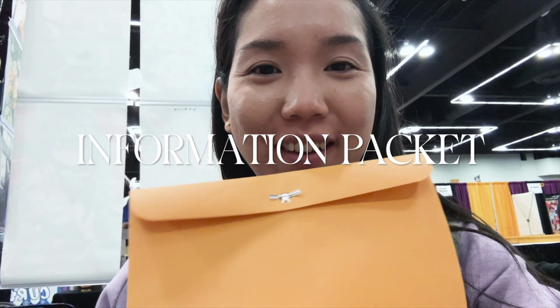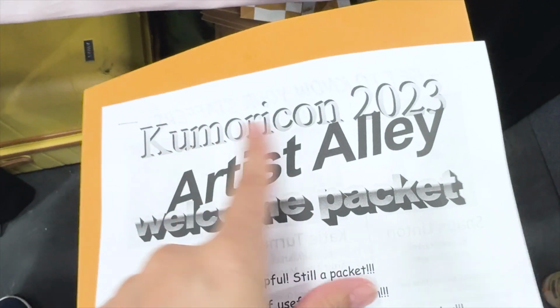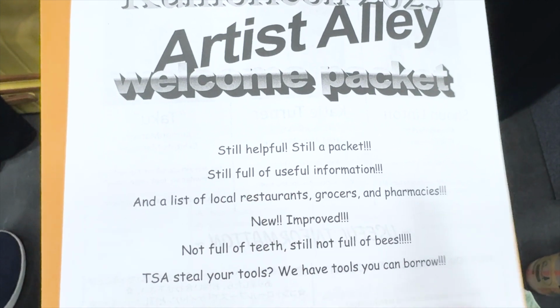Okay, I just had a staff member come by and give me an informational packet, but I need to show you guys this. It's so cute. It literally looks like a 2010 PowerPoint presentation. It says, still helpful, still a packet, still full of useful information.